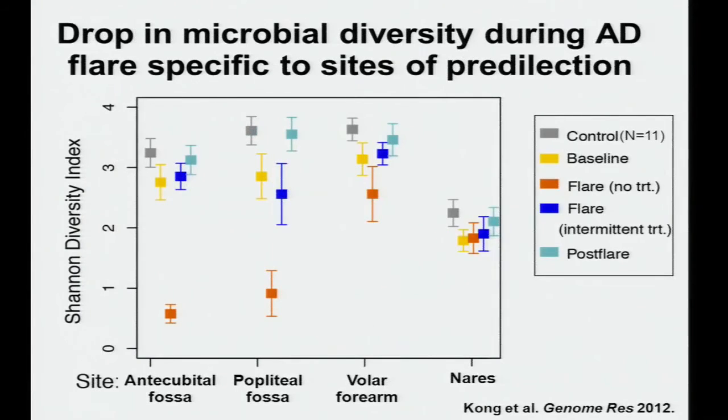But that drop in diversity is not everywhere. It is very site-specific again. It is at the sites where we see disease appear, the inside elbow and behind the knee, but not at all time points. This in particular are disease flares. These are the true natural history of the disease, where they have not been putting anything on their skin. The blue flares are individuals who put on topical steroids potentially 2 days before seeing us or sometime within the 7 days before they were sampled. So these flares are truly the natural history of the disease.